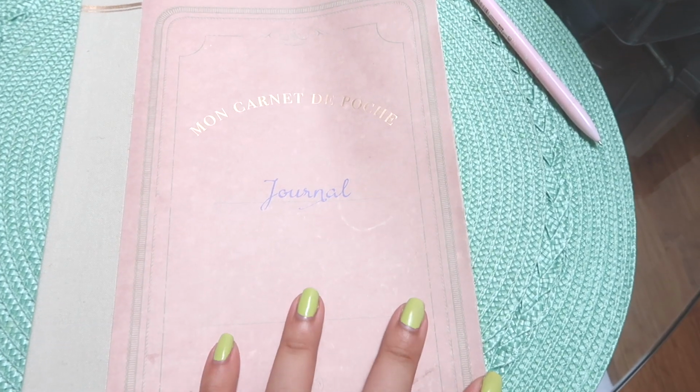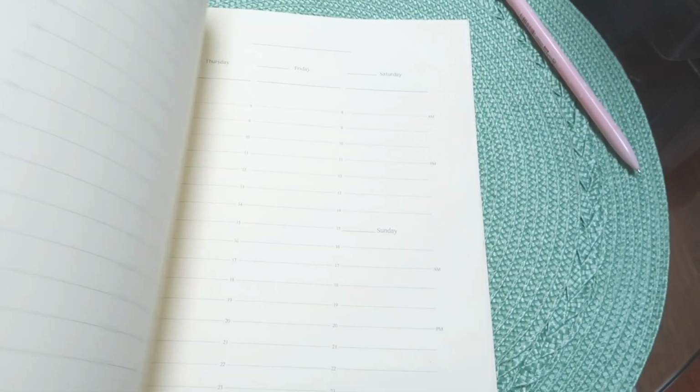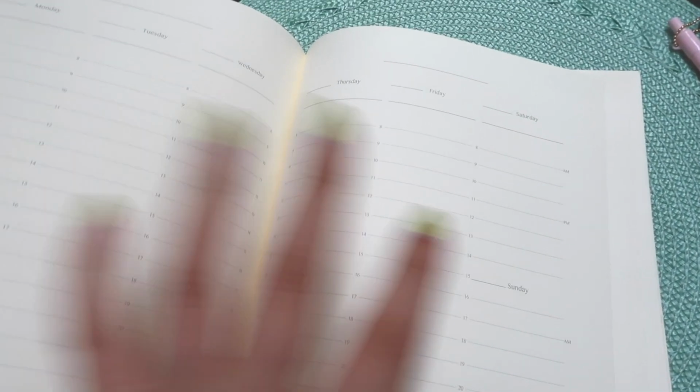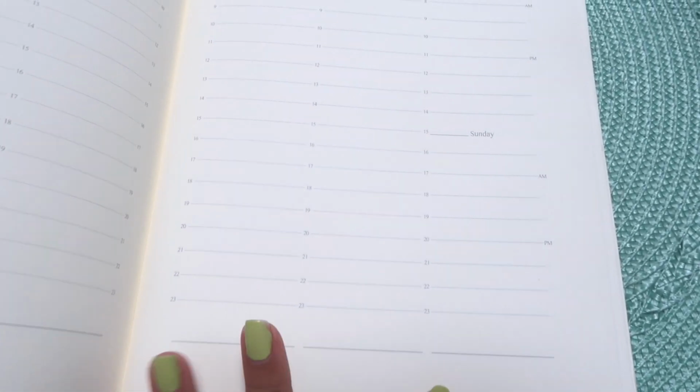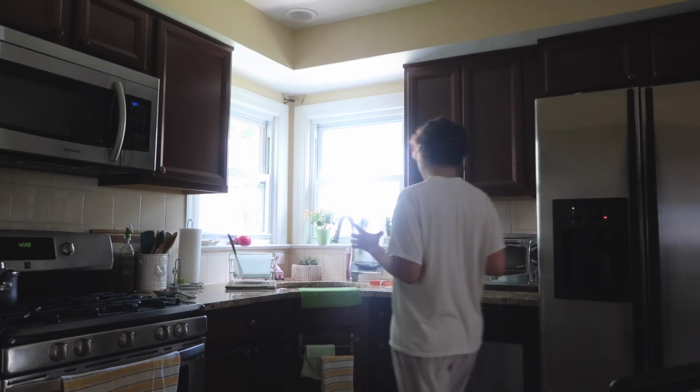Also, this is a journal that I use. I will try to find it online, but this is pretty much just a blank canvas where you get to just put whatever day you're ready to put on here. No pressure to be here every week.